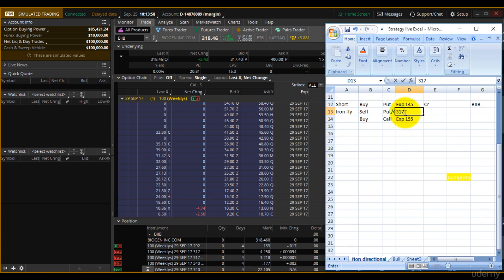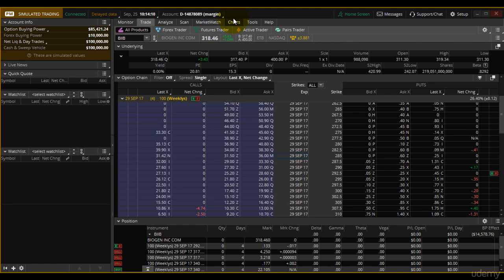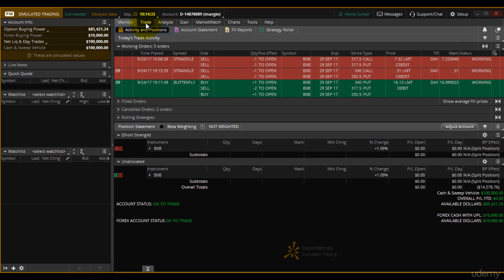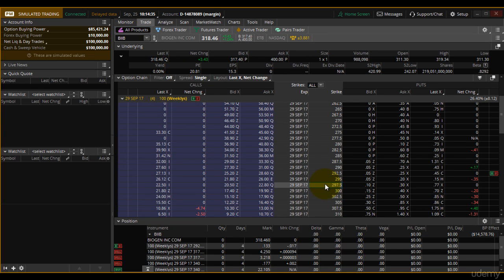So the middle number will be 317.50, the top will be 340 and the bottom will be 292. Now why have I selected these numbers? If you look at the chart, the top is 339.29, so around 340 will be the top number. The middle number will be according to the available option, 317.50, and the lower number will be according to the lower BB around that number. Although it's 291.66, we will be selecting according to the available nearest option. So the first one is 292.